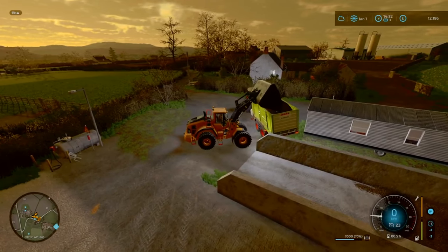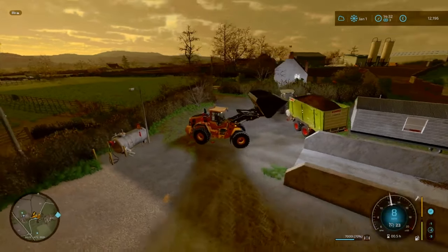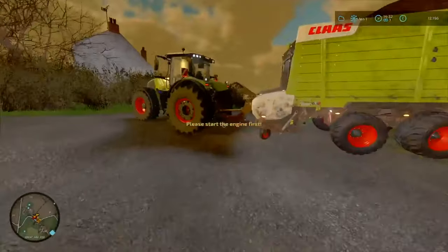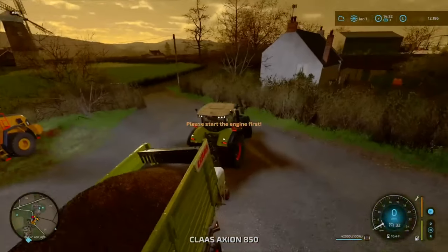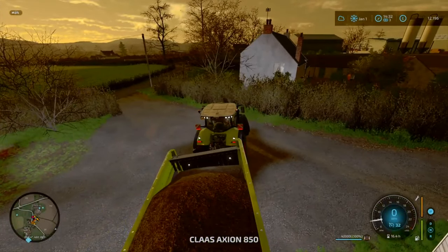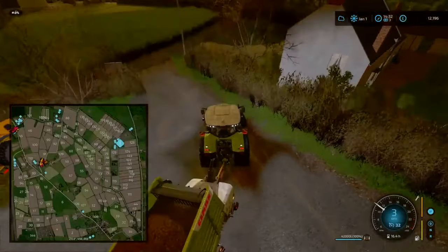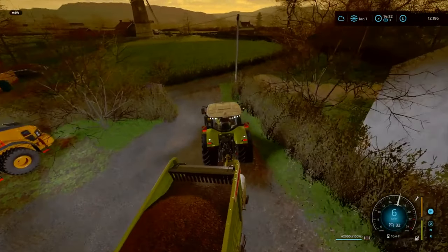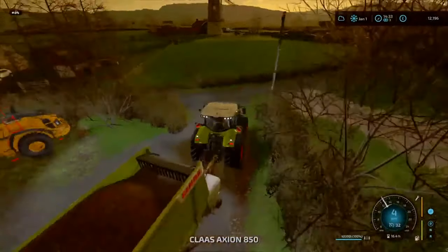There we go, 43,000 liters. Turn it off. So yeah, let's go and get this salt. We'll go left out of here, up and around, and to the garden center. And this is the 850.